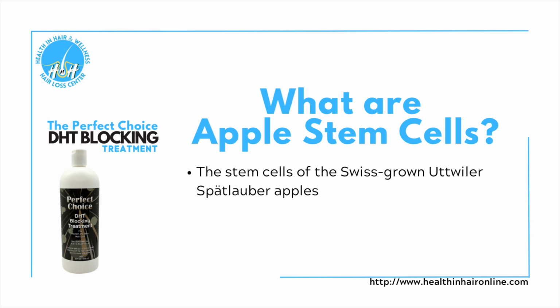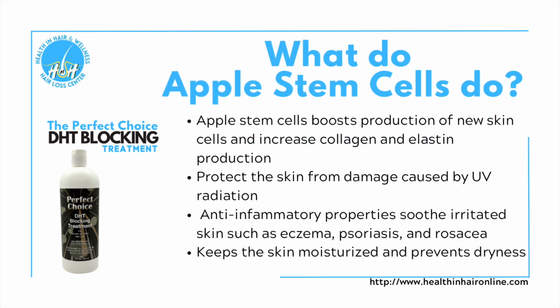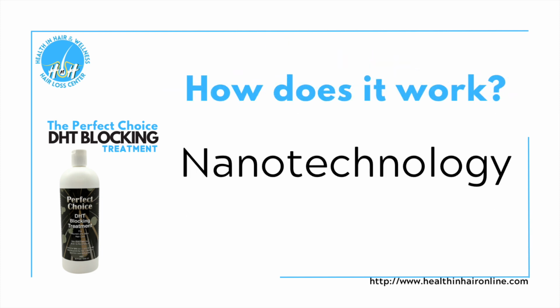What are apple stem cells? Apple stem cells come from the Swiss-grown Ottweiler Spottleber apples. What do apple stem cells do? Apple stem cells boost the production of new skin cells and increase collagen and elastin production. It protects the skin from the damage caused by UV radiation. It has anti-inflammatory properties that soothe irritated skin, such as eczema, psoriasis, or rosacea, and it keeps the skin moisturized and prevents dryness.